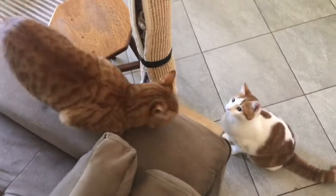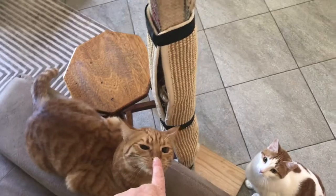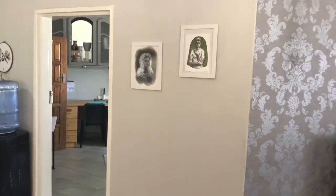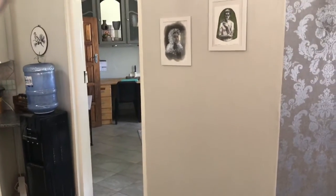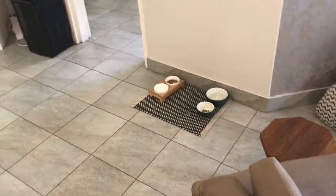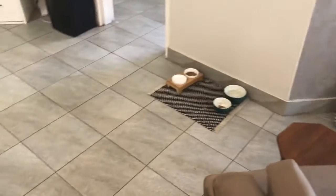Hey, you two, calm down. And here we have the kitchen. So there's the living room. Got a couple of paintings. Mark has a self-portrait print, and then that's a portrait of someone, I don't know. But they're pretty, Mark Ledgerwood did them. So I got their cat food.